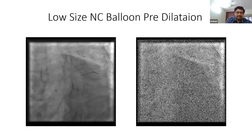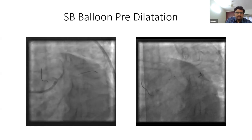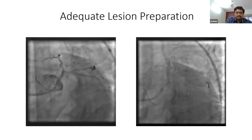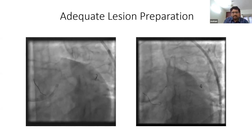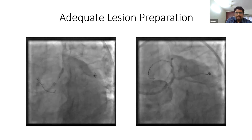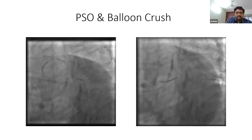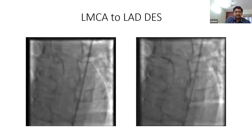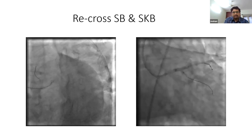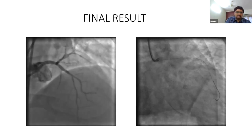But subsequently, you can upsize the balloons. You can appreciate that there is a small concentric phenomenon at the LAD, and the flow has been good after the pre-dilatation, and subsequently all the remaining steps were the same. Again, the very mini crush. Because the angle is 90 degrees, I did the mini crush technique here. You can appreciate again a balloon crush, then subsequently the LAD stenting, then the recross, and simultaneous kissing balloon, and the final part.